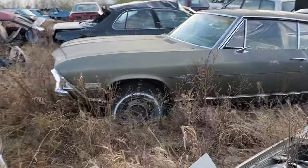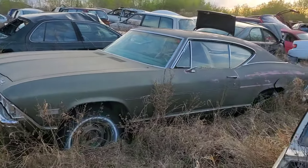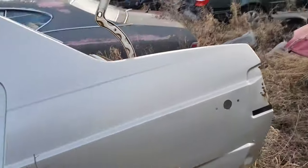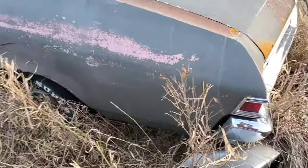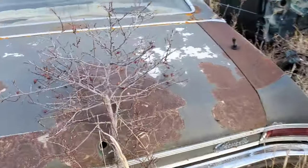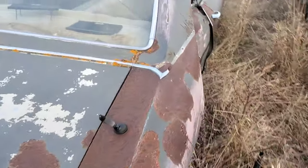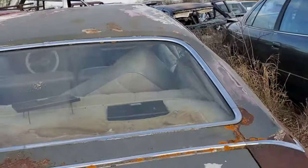Alex found a really cool car that I didn't even see. This is a two-door Chevelle just sitting over here. It looks like it's in really good shape, actually. Oh, never mind. The back's all rusty. Hope there's no ticks here. Look at that. Oh! That side got hit.